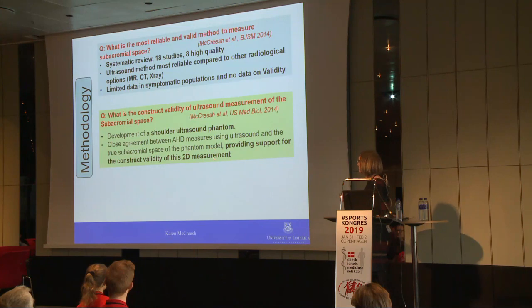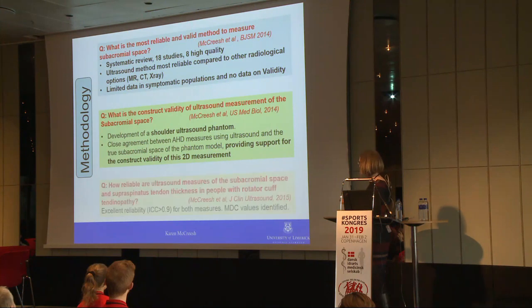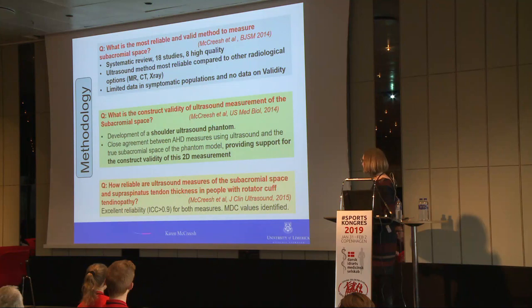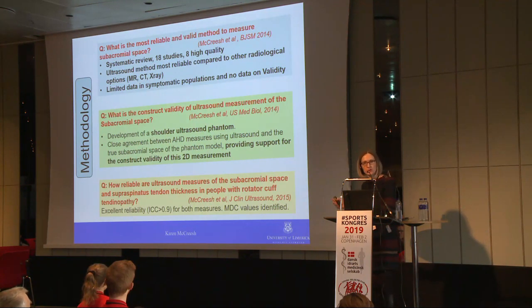The outcomes provided support for the construct validity of measuring the subacromial space using a 2D method, which of course could be challenged. It's very much a 3D space. But can we, using a 2D slice method with the ultrasound, get a valid measurement? This study suggested that we could. I also conducted a reliability study, both inter- and intra-rater reliability, in symptomatic populations, which suggested there's excellent reliability for measuring the subacromial space and the thickness of the supraspinatus tendon. In that study we also generated the minimal detectable change values, which were important for interpreting the subsequent study.